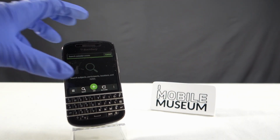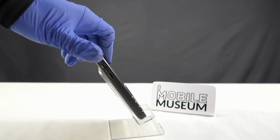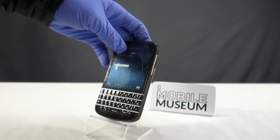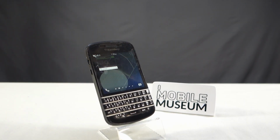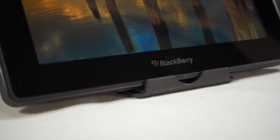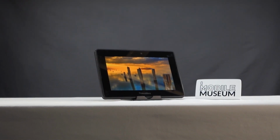chose its own fate. In the grand picture, the Playbook represents the sandy foundation of BlackBerry's sunk cost fallacy that is BB10. Despite the beautiful piece of art that is the BlackBerry Playbook, it is hard to ignore the tragedy of its failure to be accepted. Or rather, perhaps, instead of trying to ignore it, it's better to embrace it as its history. Slowly, the camera moves back away from the BlackBerry Playbook and the mobile museum label beside it in the center of the screen. Then it fades to black.